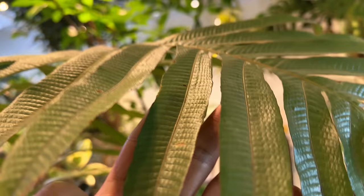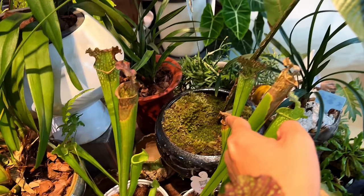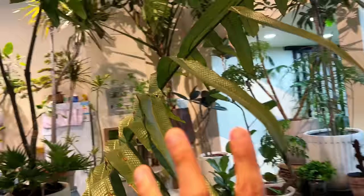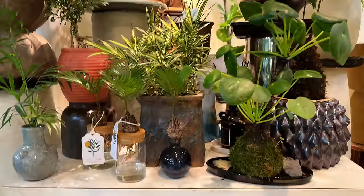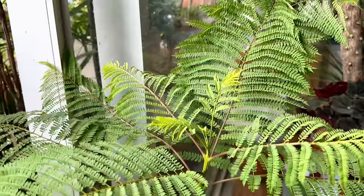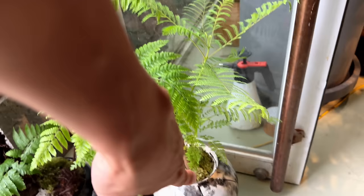This is actually really beautiful. Look at the crocodile-like texture on the leaves. This is a fern. And let me show you. It's grown out of this beautiful pot, and it's a single leaf. Actually very cute. It's a fern. And you can tell it looks like a palm, but it's grown out of this base.